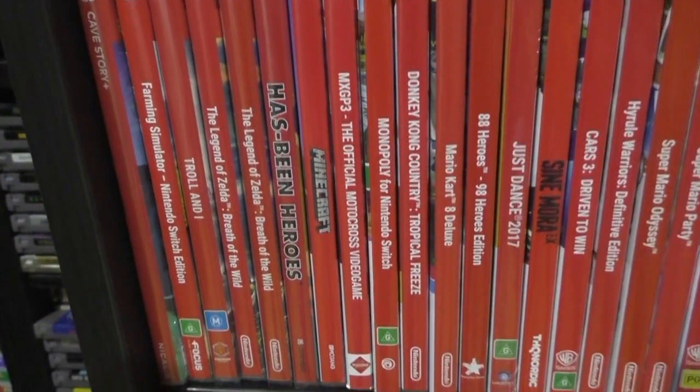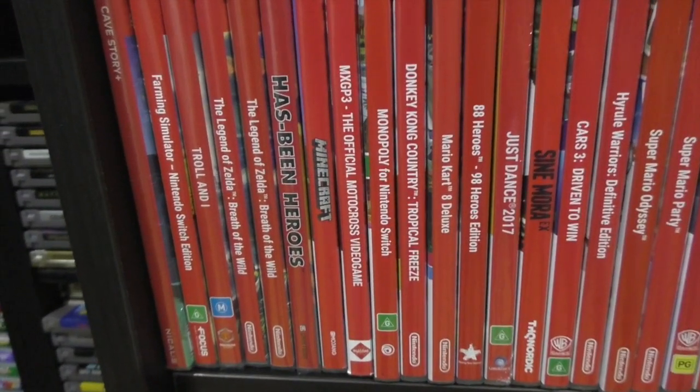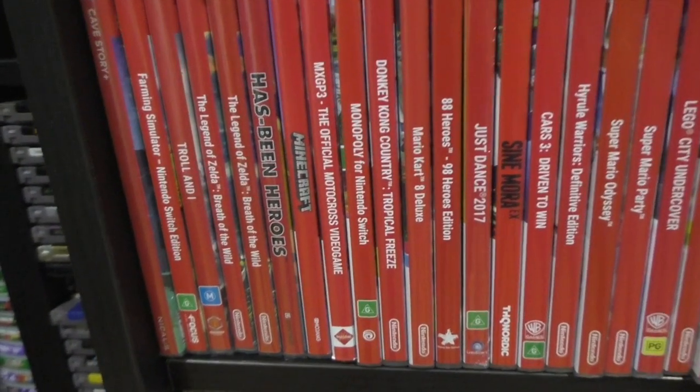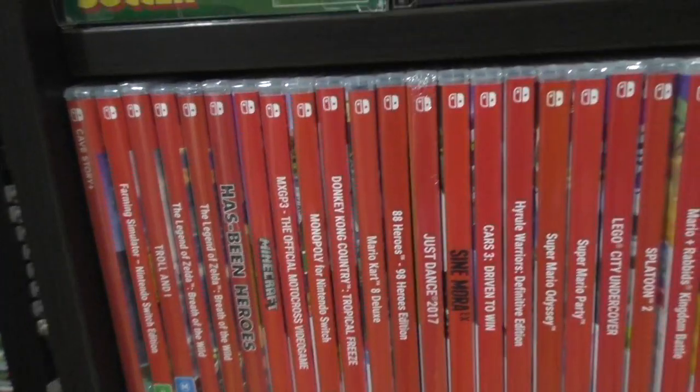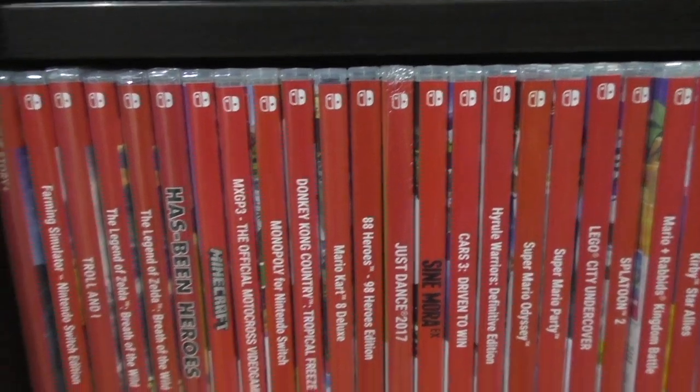Some of my Switch games I have. I bought Farming Simulator last year. I thought I'd make a farm, but really I had no idea what I was doing, so that game did not last long. I've got 2 Breath of the Wilds. One's a factory sealed one.